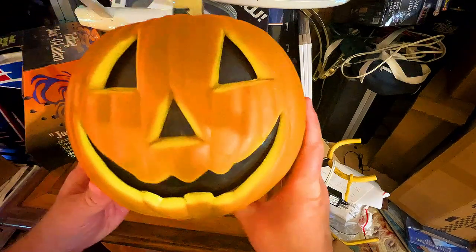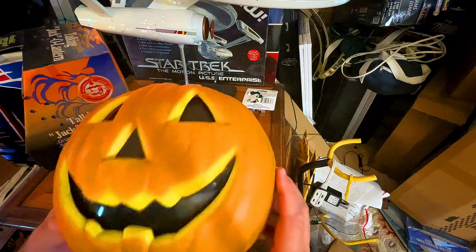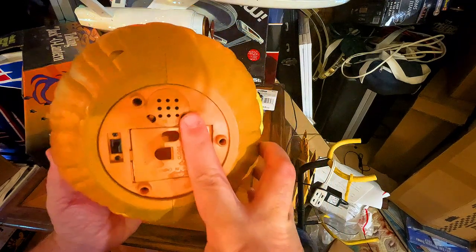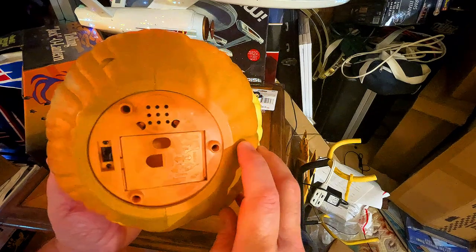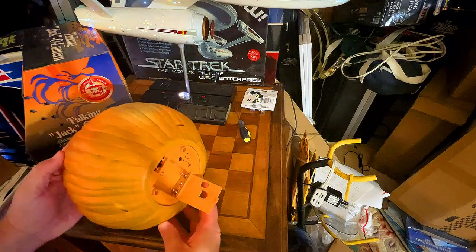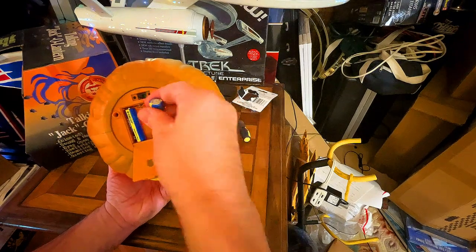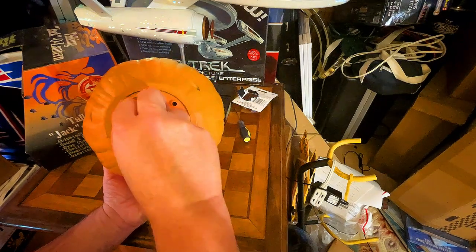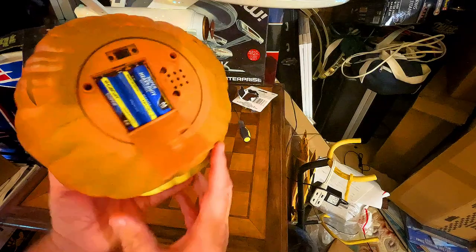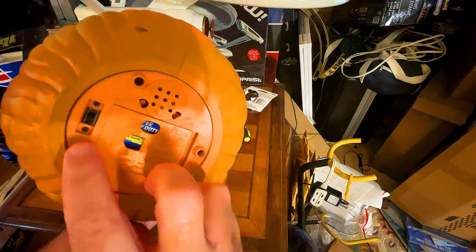And you can see, he's a normal looking pumpkin. You got the stem. And you can see the bottom. Let me show you where the batteries are going to go. That's where his speaker is. He's in the off position. You can see, you pull down and you open, and the door opens. So let's go ahead and we're going to get some fresh batteries. There. When the batteries are in, you close the door, and you push it forward. All right, let's put him on.